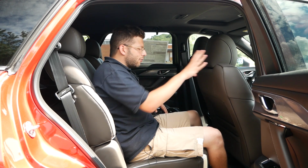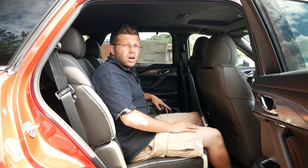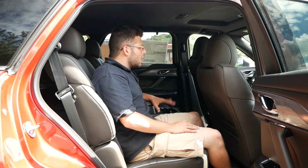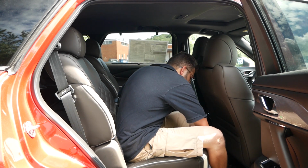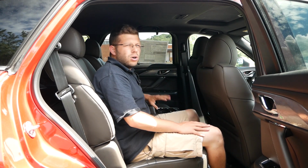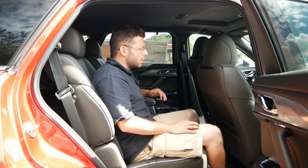Now moving on to the second row, we're going to start off on the passenger side. The seat is adjusted further back, it's also on a recline, and I still have a good amount of legroom to work with here. Obviously, I'm not the tallest person out there, I'm around 5'5", but I think average-sized adults could sit back here pretty comfortably. But also more importantly, you can slide these seats forwards and backwards to give you more room. Also, of course, it'll give you better access to the third row.